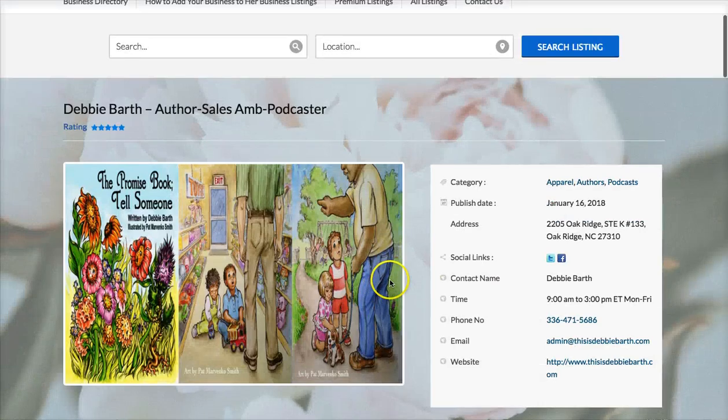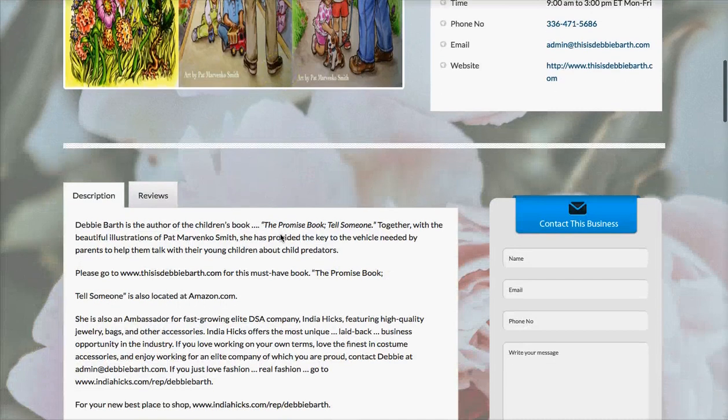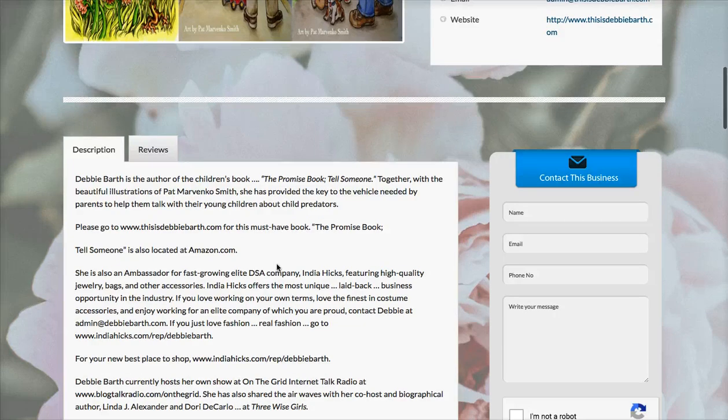So a premium listing has a slider image. If you want to put up to 4 pictures here, you can. And so the slider image will show over here. It'll show your website, your email, phone, etc. All of the information you need. So if you're a free listing, they will have to contact you if they want to find out more about you. But what I tell people is you can put your URL right in your description.